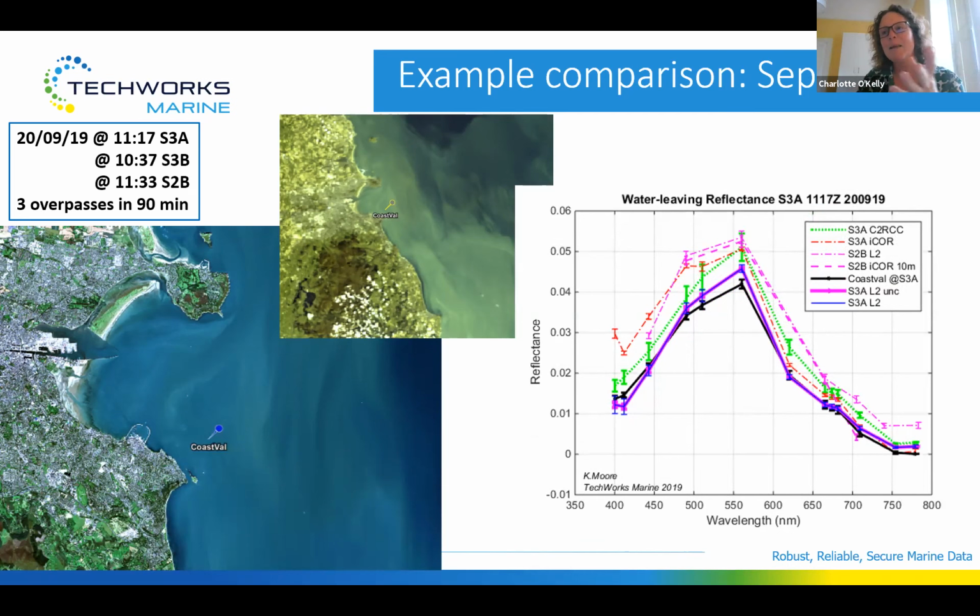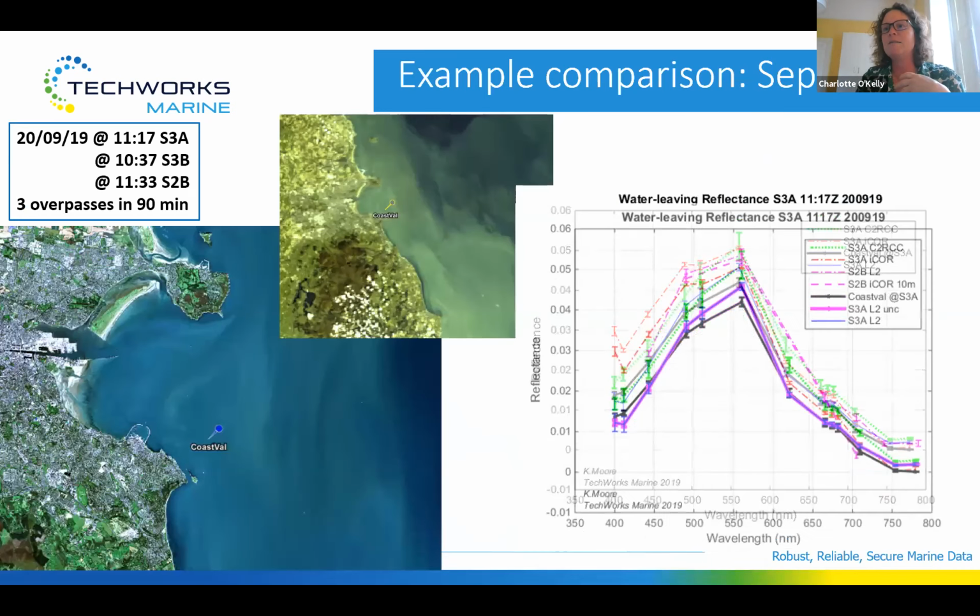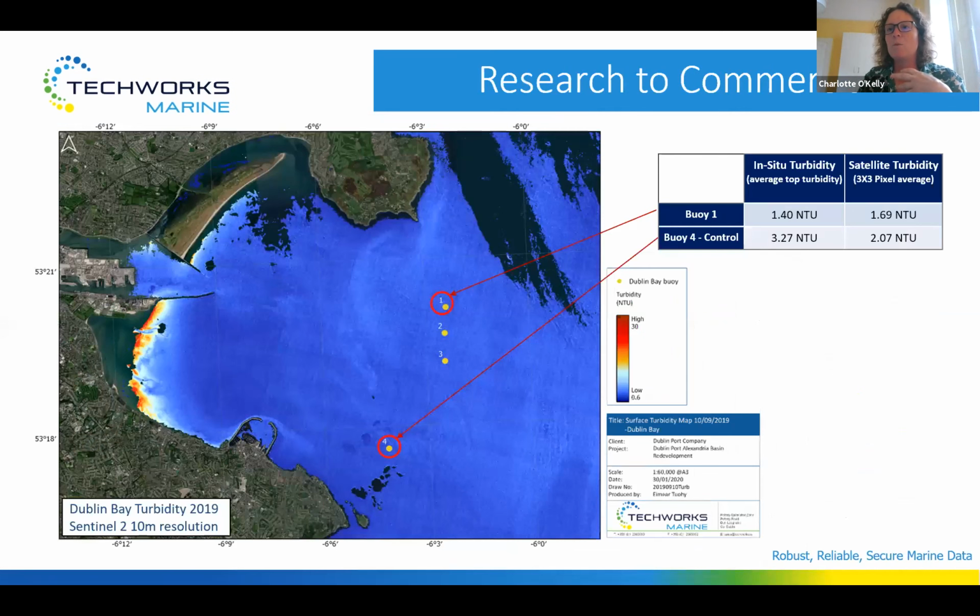And I guess at the end of this project, we said, well, it's all very good having these fairly big buoys, but realistically, we need to be able to do this in a way that's accessible, which led to COASTEO. As part of, and I call this slide research to commercial, because we did that in one step at the same time as it happened. So here we were able to compare satellite data with our in situ data from our data buoys.